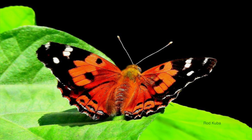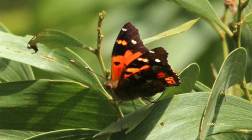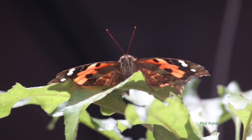At that time, its wings are very wet and still folded up, and so they need to find a place to hang on to and unfold and dry their wings. And then at that point, they'll be able to fly. They'll feed on nectar, they'll search for mates, and they'll continue the process by laying their eggs on the plants that they like.